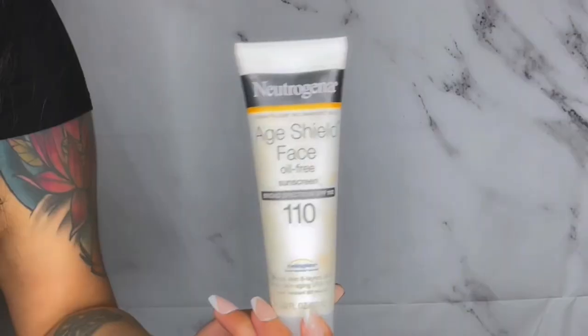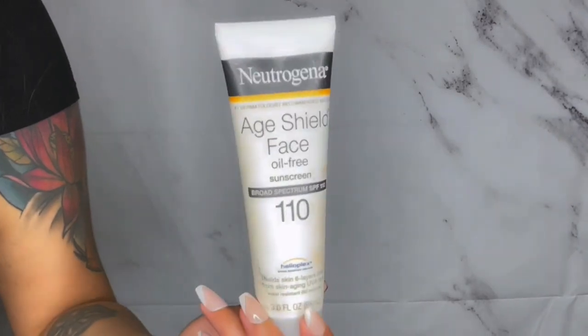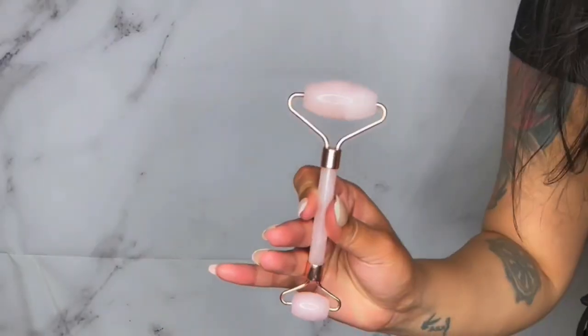Now onto the video. So as you guys can see, I am starting out with a fresh face, and all I did for skin prep today was use a gentle cleanser on my face and moisturize just a little bit. But I'm also going to be prepping just a little bit more by going in with some sunscreen. This is the Neutrogena Age Shield Face Oil-Free Sunscreen with an SPF of 110, because we do not be playing around with our sunscreen during the summer months. It is super important to keep your skin protected from sun damage during the summer.